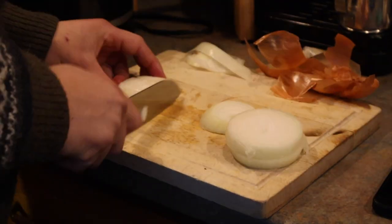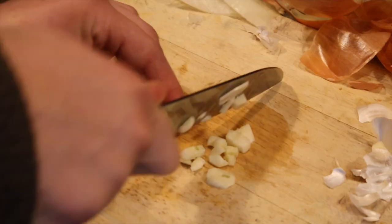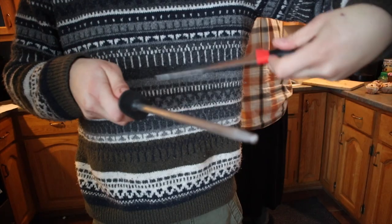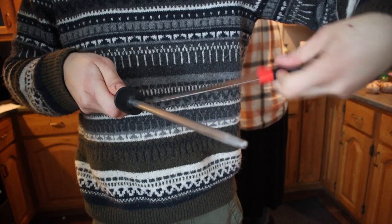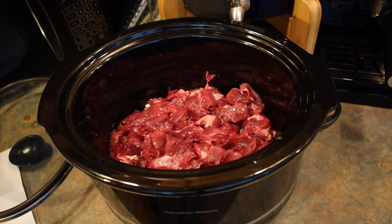All right, to start off this sweet and sour ginger beaver recipe, I'm going to be cutting up an onion. That's going to be pretty fine, not super fine. I like a little bit of chunk in there. And then I'm also going to be cutting up a couple cloves of garlic. We're going to cut up the beaver into small chunks. And actually, my knife's a little bit dull, so I'm going to give a quick touch up on the steel. And we're going to proceed with cutting this thing up into small chunks. And there it is in the crock pot, looking super good.